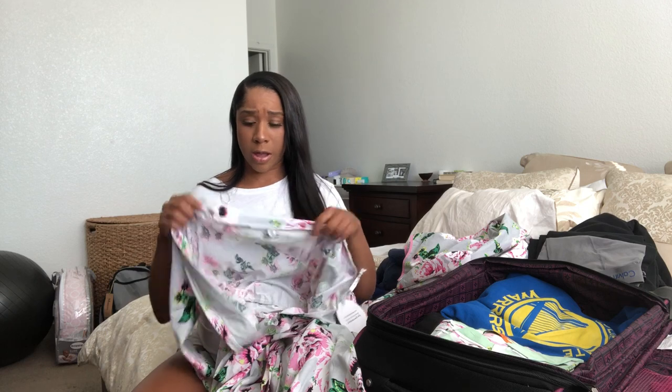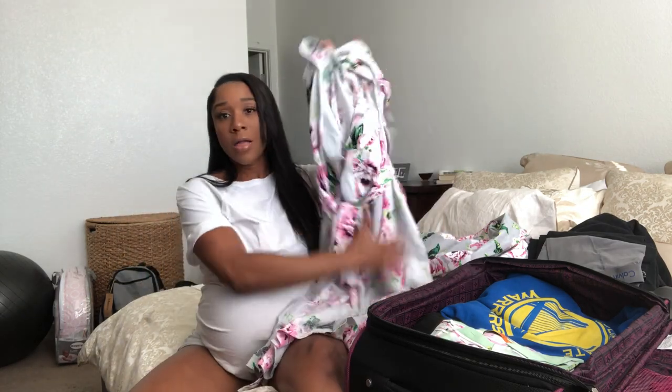So I also got the matching robe. I figured I'll probably wear this after I deliver, probably just have my nursing bra on and this, or maybe not. That way the doctors still have easy access to getting to me down there, because I know they're probably going to have to go down there and check me and make sure everything's going okay. So I also have this robe as well.